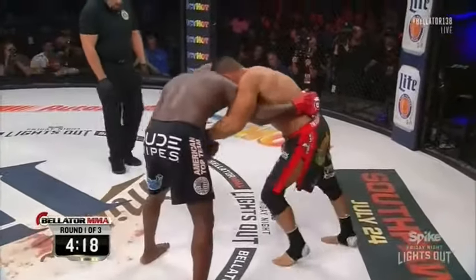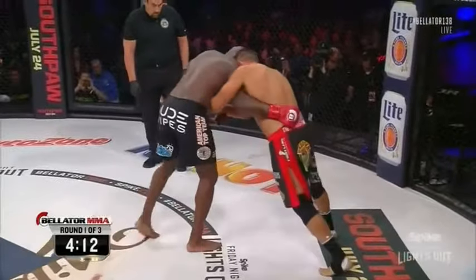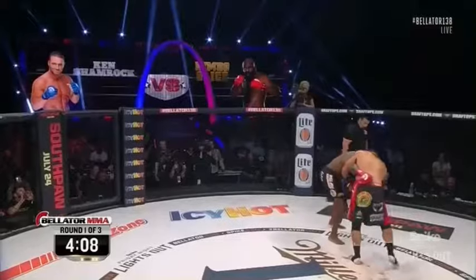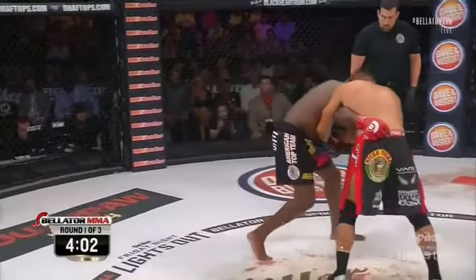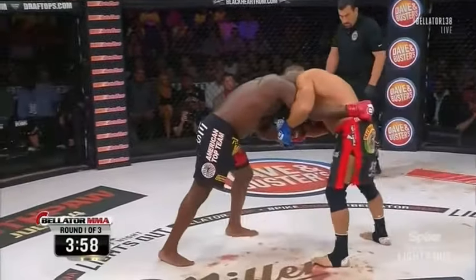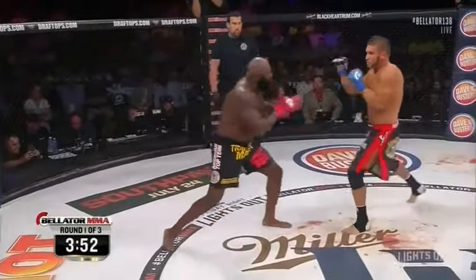Shamrock with wrist control. Knee to the body. Slice said Shamrock is most dangerous in the opening 3 minutes, then I think he will fade. And Shamrock wants to keep the fight here. There's not going to be a punching range with Kimbo. The problem is this is very taxing, especially if you're the smaller guy and they break. There is the separation.